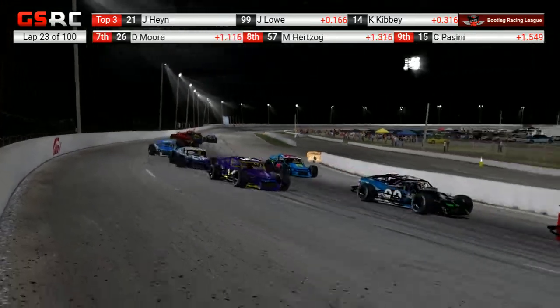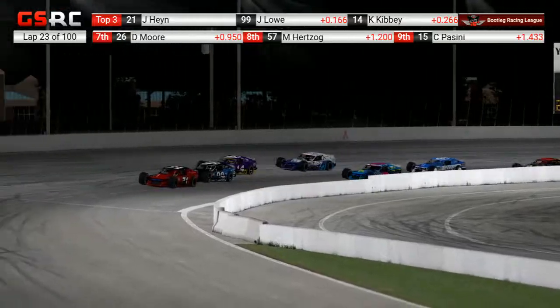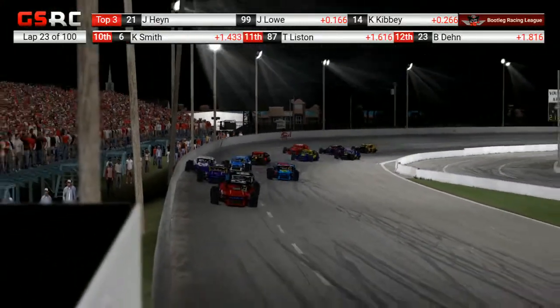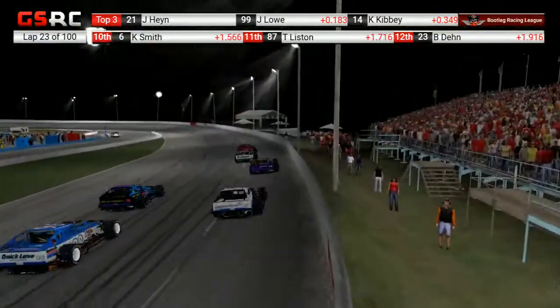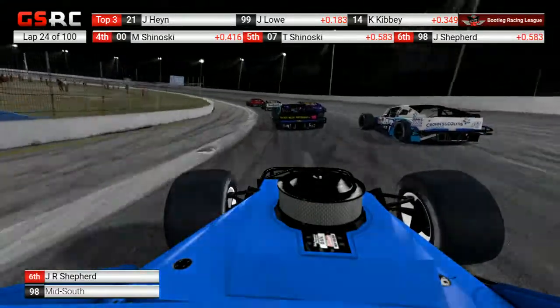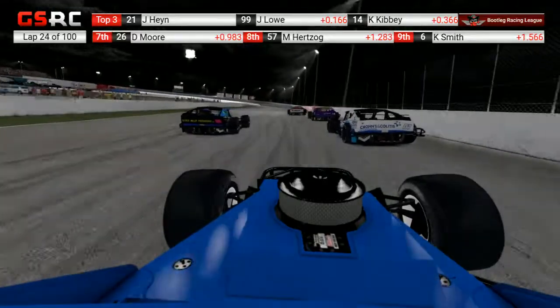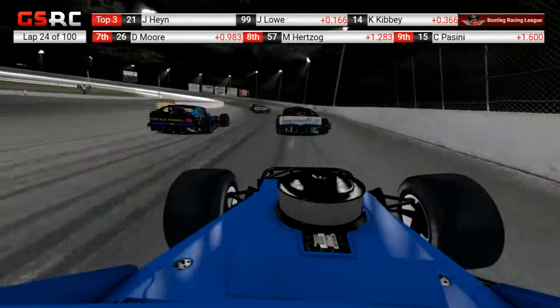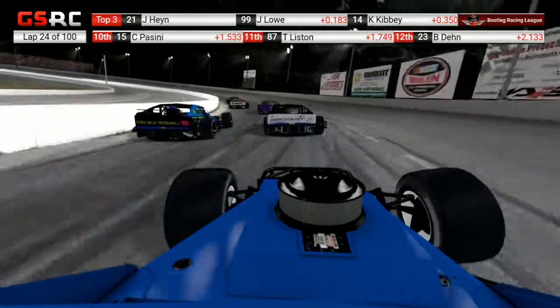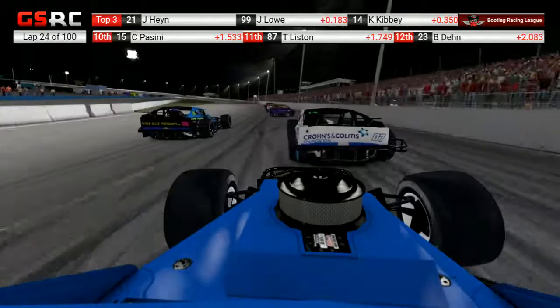And he might get it done. Nope, still battling side by side. Kibbe is, though, battling with James Lowe on the outside line. Here comes J.R. Shepard. Ooh, as Shanowski gets into the wall. Tim Shanowski. Well, Kibbe has tried just about every line so far early in this race. Trying to kind of diamond the track off right now, driving a little bit off the top. Hasn't picked up that position yet, but Lowe is charging hard.